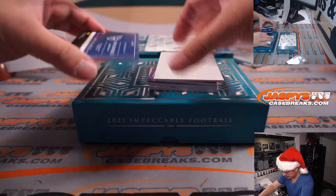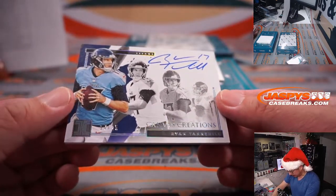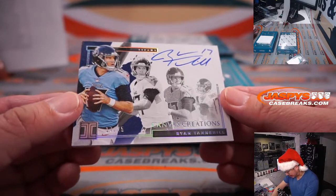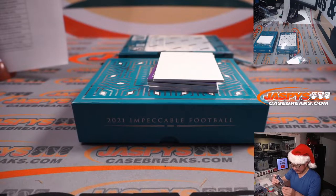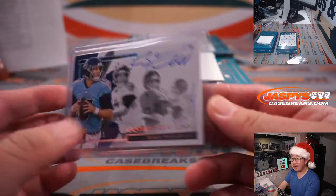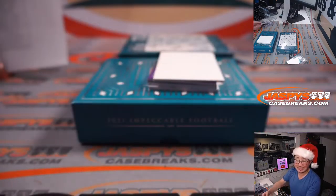And we've got Canvas Creations, Ryan Tannehill, 17. Is that his jersey number? 17 out of 25. Nice. Titans with a big win today. They got A.J. Brown back, and I think that's really helped Ryan and the offense. And that goes to Bill Norton and the Tennessee Titans.